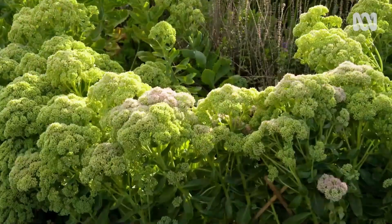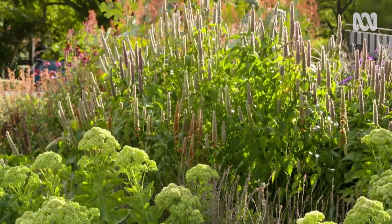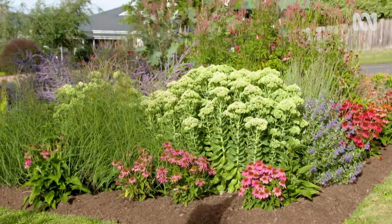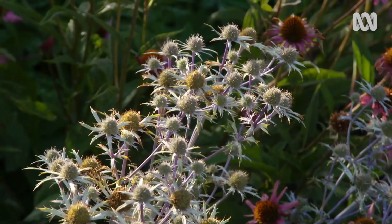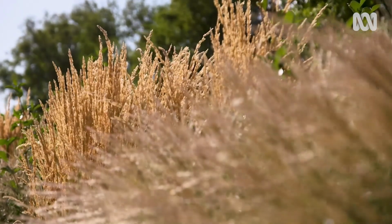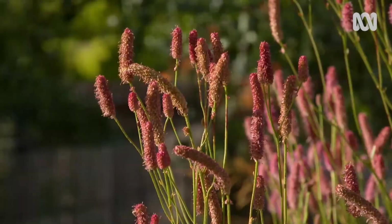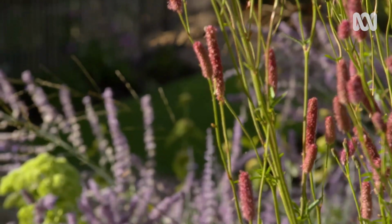So I kind of threw caution to the wind and I've just included a riot of colours, but I've planted them in swathes so that the colour moves through. So I've got dusty tones and reds that move through in purples and lots of grey foliage that also come through, and then pops of pink and yellows as well to offset. So it really for me is a beautiful celebration of colour and form and texture, but it's also planted in a way that it has interest right throughout the seasons.